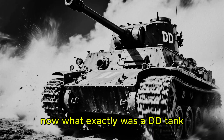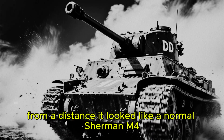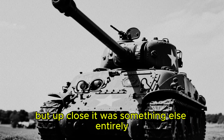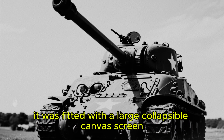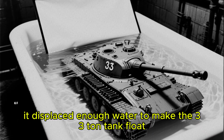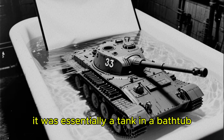Now, what exactly was a DD tank? From a distance, it looked like a normal Sherman M4. But up close, it was something else entirely. It was fitted with a large, collapsible canvas screen. When this screen was raised, it displaced enough water to make the 33-ton tank float. It was essentially a tank in a bathtub.